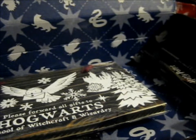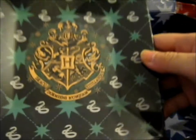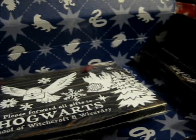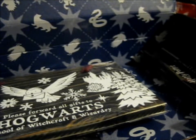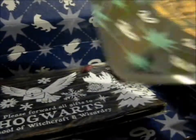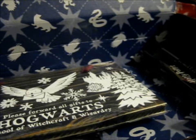Anyway, here's a Hogwarts House holiday platter. Plastic. But it is a Slytherin-based one with the Hogwarts crest and in a slight pale green with black and white. Sick. That is pretty cool. I quite like that actually. And it's plastic, so if I drop it, hopefully it won't break. Made in China, as everything is these days.